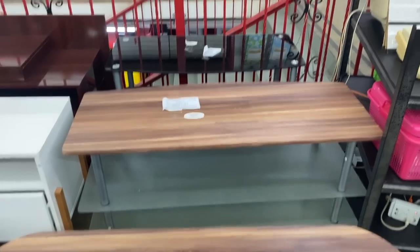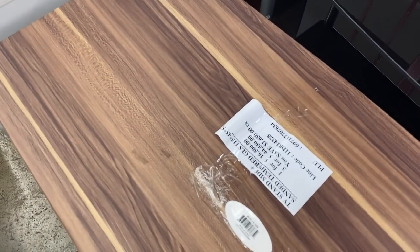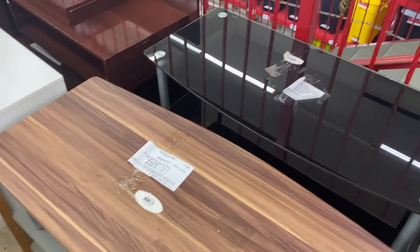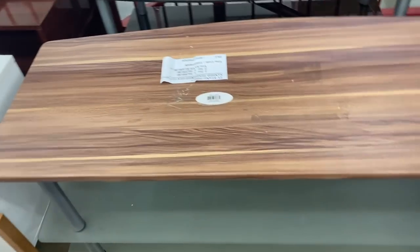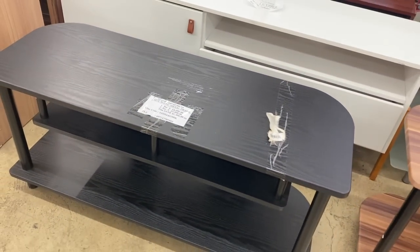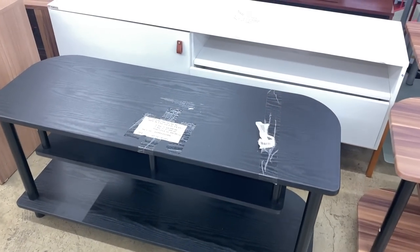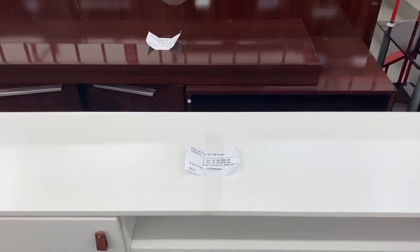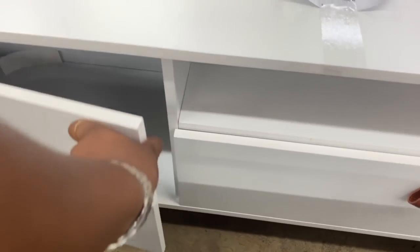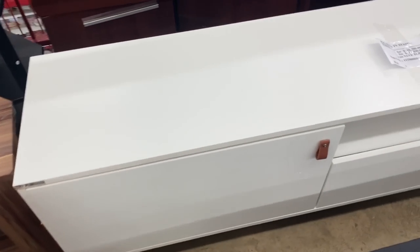I really like this one. This one is very nice. This one is for $16,500. And they also have it in black, which is $14,000. Guys, get a good view of it. And this is a white one. The white one has storage space, so you can tuck your little TV boxes and stuff.